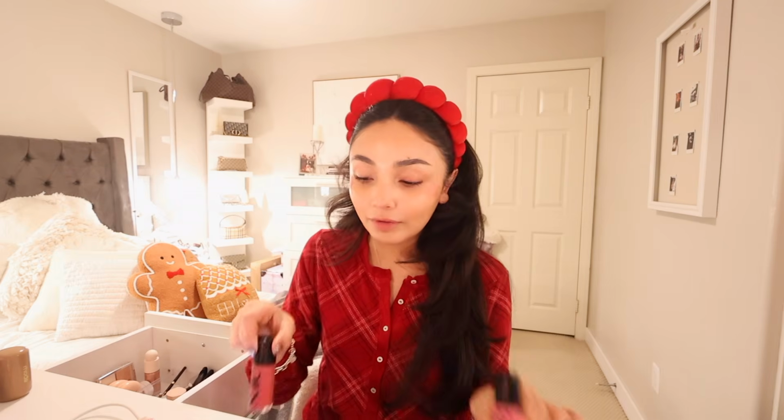Now for what I think is one of the top 2 things that makes this look what it is. I do want the tiniest bit of glow on my cheeks, so I'm gonna go in with a more glowy blush, and I'm gonna do 2 different colors, a lighter one and a little bit of a darker one. I'm literally going to fully mix.